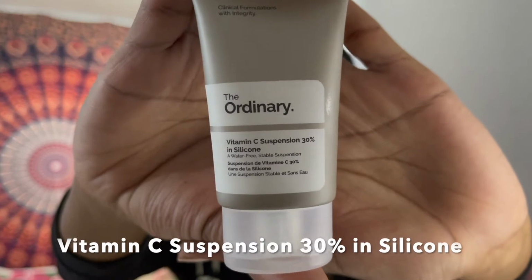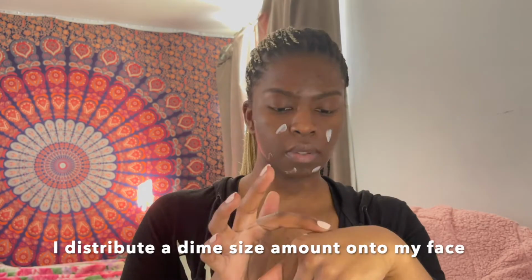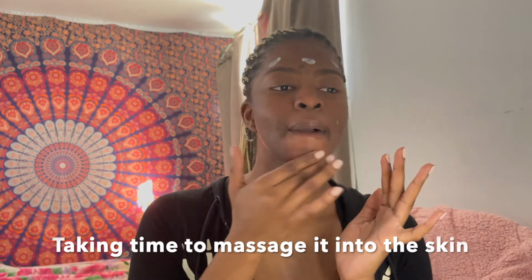Next, I'm going in with my vitamin C suspension. It's just a cream, so I just get a dime-sized amount and I dab that all over my face, and then just rub and really massage that into the skin, really focusing on some of my eczema areas, just because that eczema really messed me up, man.